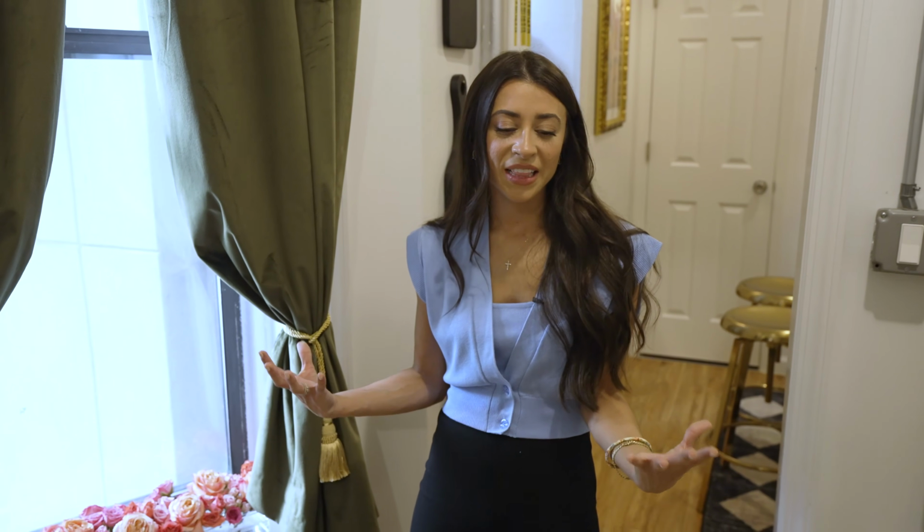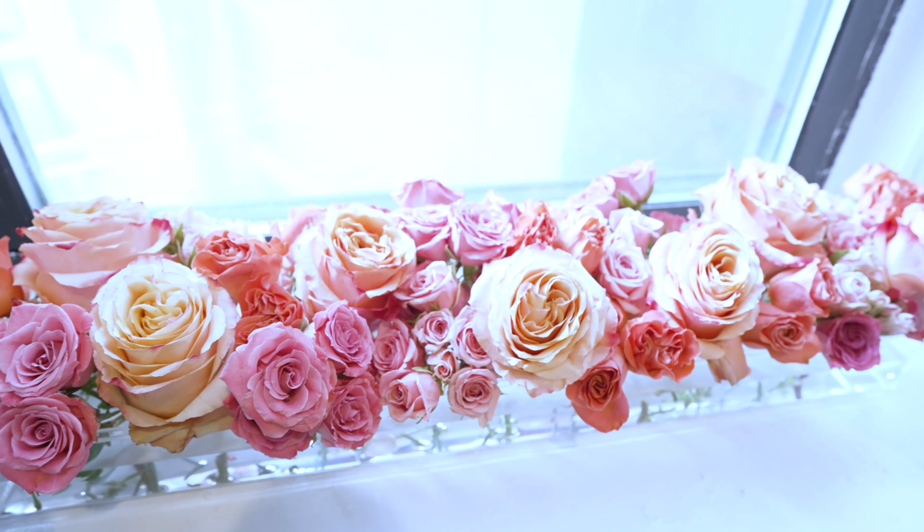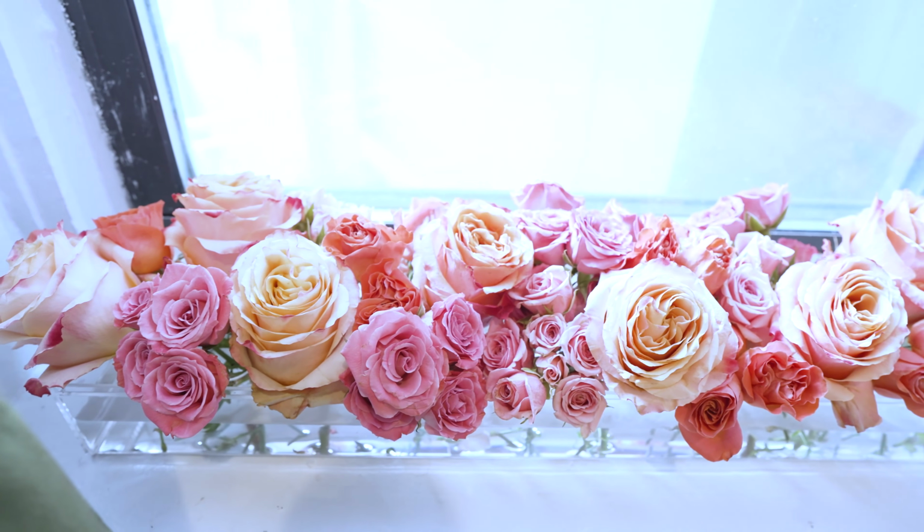I love it to be classic and antique, but I also love to bring the glam and the chic vibe into the space. And so I feel like those roses in the acrylic box help me achieve that. My design style changes often. I feel like over the years, it has been a little more contemporary, like in my childhood bedroom.